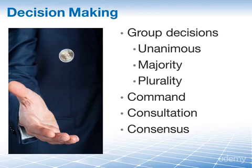And lastly, well, there's the coin flip, the random decision-making style. If you are at an intersection, take out a coin. You flip it. If it's heads, you will turn left. If it's tails, you go right.